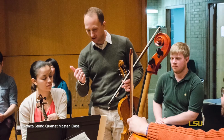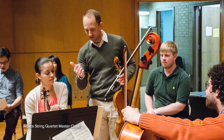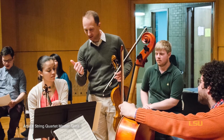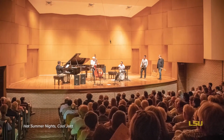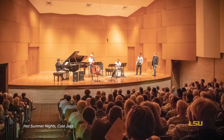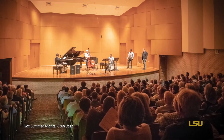So, as a music major here at LSU, this is where your senior recital, your junior recital, if you choose to do so, as well as small chamber ensemble performances would occur. It's a very live space. It's a lot of fun to play in, and as you can see here in one of our jazz concerts, our faculty like to perform here as well.